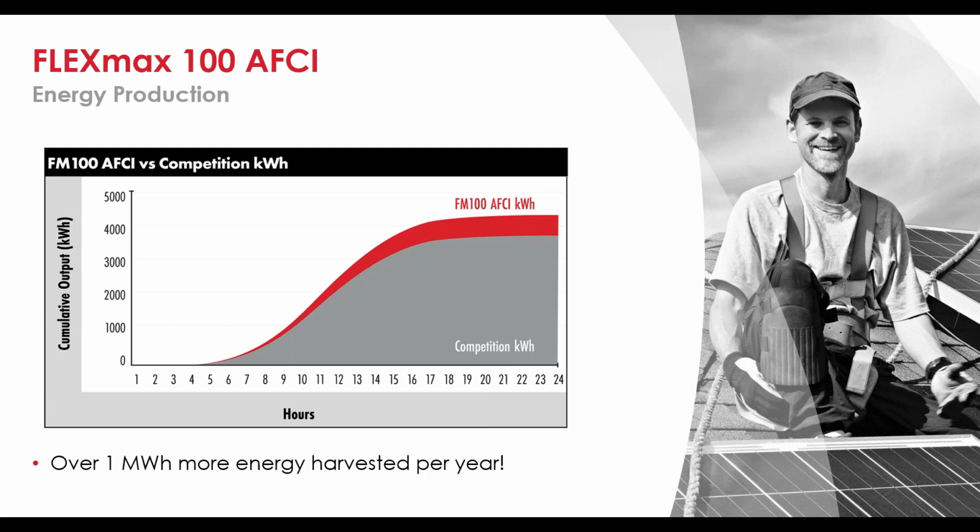And over the course of the day, in terms of storage output or kilowatt hours, the actual energy produced, that's a pretty significant difference. That's about 500 watt hours. And if you run that simulation over the course of an entire year, this is a day in the summer. In the winter, the difference isn't quite as significant, but still, over 12 months, you're looking at almost a megawatt hour difference of energy harvested, which really adds up in terms of revenue, right? In terms of net metering revenue or cost savings, if it's a self-consumption situation.